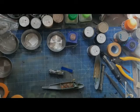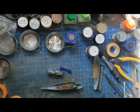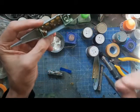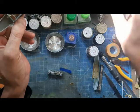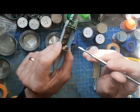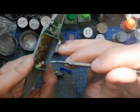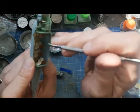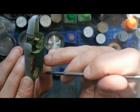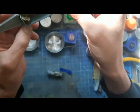Right, a little bit of progress on the Beech C45 Expeditor. The cockpit is now largely done. I couldn't help myself. I ended up scratch building some seats. I normally do that with plastic card. Probably made them a bit too wide. They should be about 4 millimeters wide. They've come out closer to 6, which is a bit oversized.